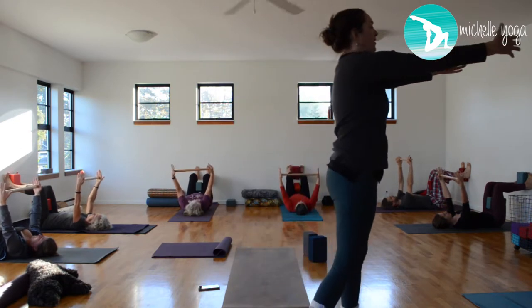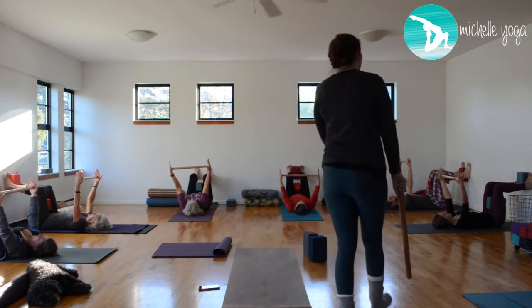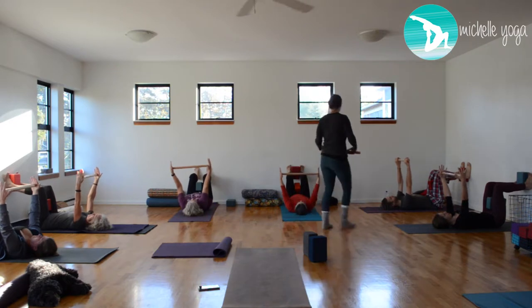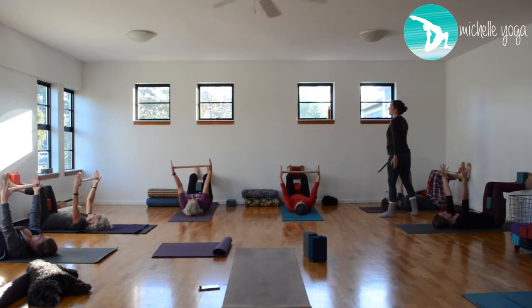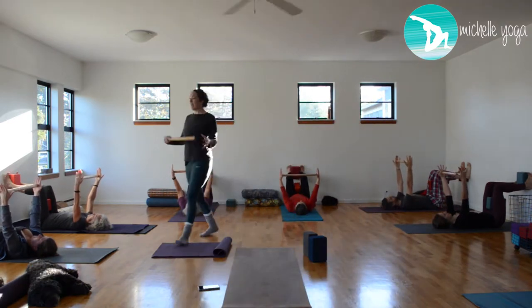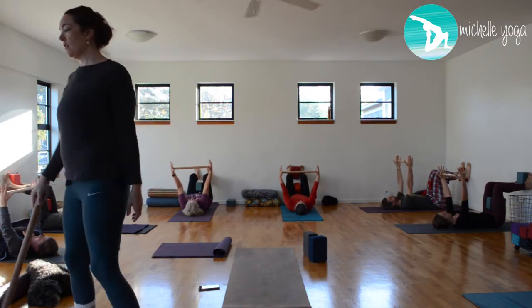Keeping the shape of the arm, we just inhale to take the stick to the ceiling. We exhale to take the stick to the floor. So we're moving the humerus bone in and out of the shoulder socket. And this one, we're going to do the palms. Good. And then visualize you've got sticks under every single one of those fingers, and think about squeezing an imaginary stick with the tips of your fingers. Good.